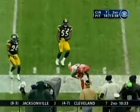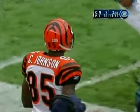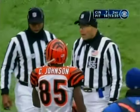Quick throw to the sidelines to Chad Johnson. It's ruled out of bounds. He was juggling as he fell off the field of play. Let's go down to Armin Katayan.